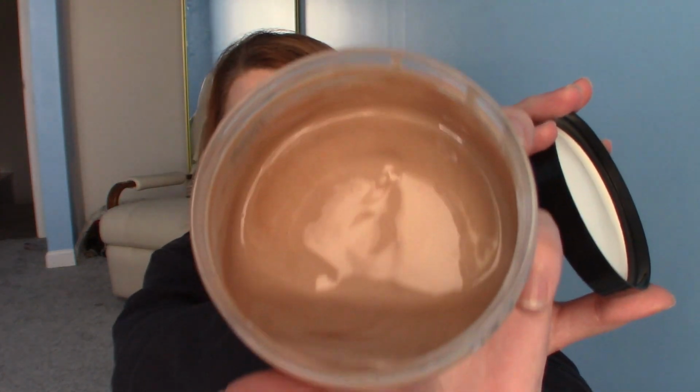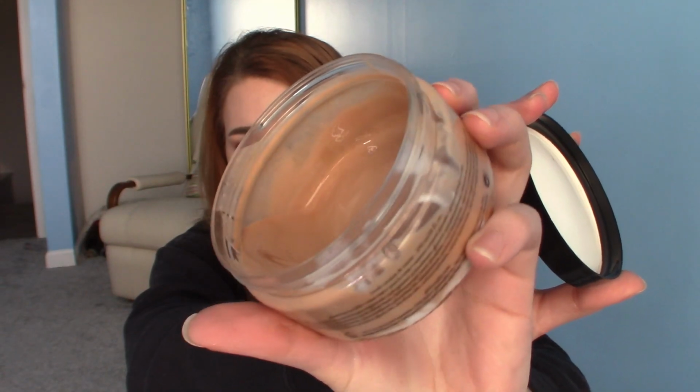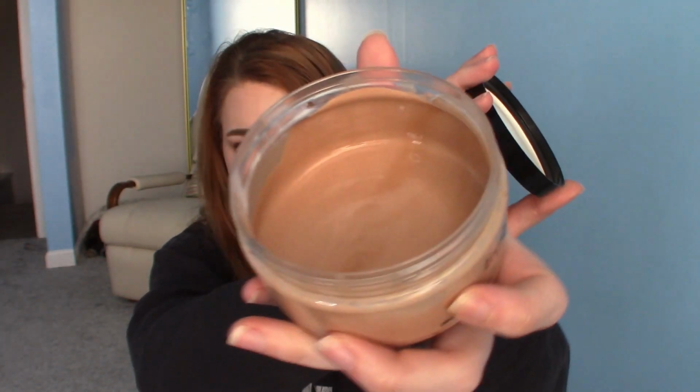But here's what it is looking like. You can see there's not a ton of product in here, and you can see how soupy looking it is. And I know that some of you may comment and say, well, add more lotion or add a thicker lotion. And I hear you. That is a great idea, but I don't want to make any more product. I just want this out of my life.